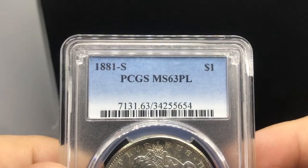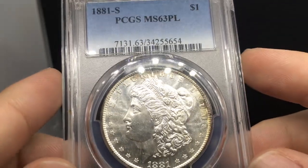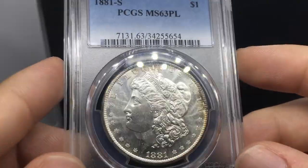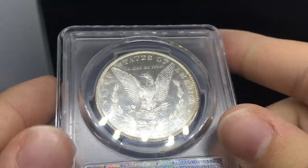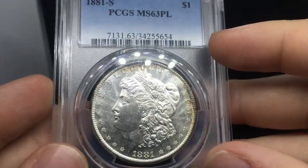This is something common, but something nice. This is an 1881S Morgan Silver Dollar, graded MS63 proof-like. You know, it's got that nice flashy eye appeal to it. A little bit of distracting toning at 12 o'clock and 3 o'clock here. But the dealer offered it to me for a decent price. I think he offered it to me for like $100.